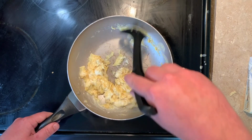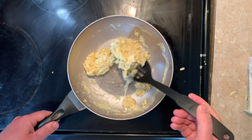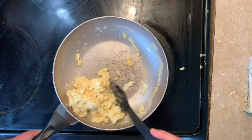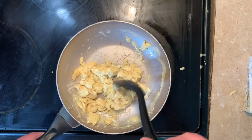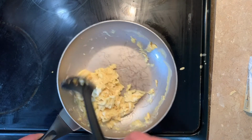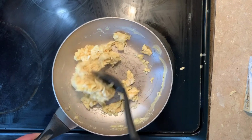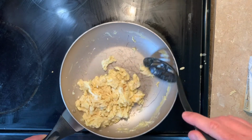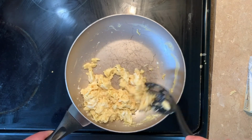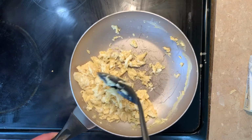I think the stovetop may have also been pretty hot. So these, as you can see, this video is not sped up. These eggs just cooked in a flash. But again, the way to kind of combat this is you take it off the heat and you just keep them moving. Because they're still going to cook. The pan is still hot. But it's just going to drastically slow it down. All right.